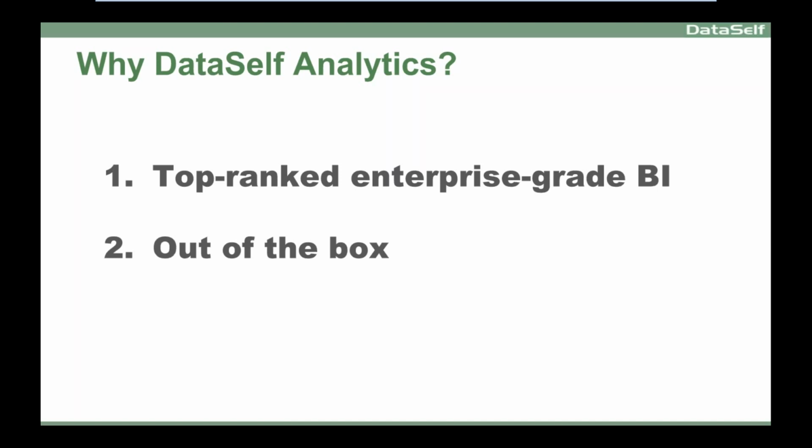Second, you don't have to start your BI project from scratch. There are more than 5,000 reports, KPIs, with a lot of connectors to a lot of different data sources that are very popular in the mid-market. So it significantly expedites the time it takes to get value from your BI.